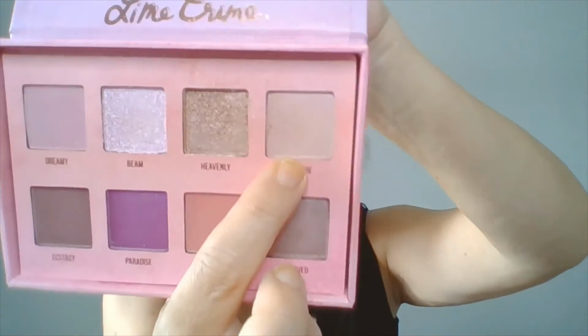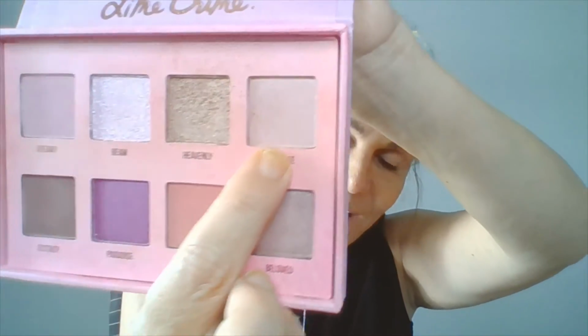So I'm gonna go in with this shade here that's called Rapture. It's like a little taupe with a little pink undertone, a slight shimmer, but not very much. And I'm gonna apply this to my lid, to my entire lid, as kind of a base.